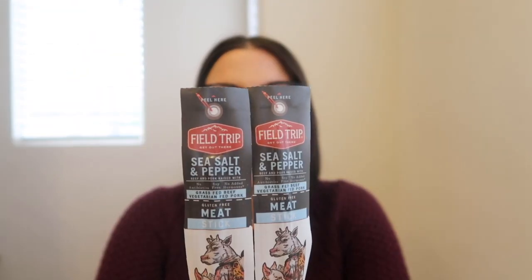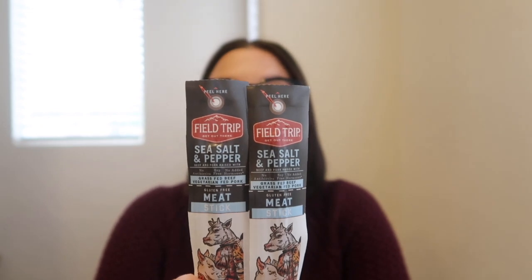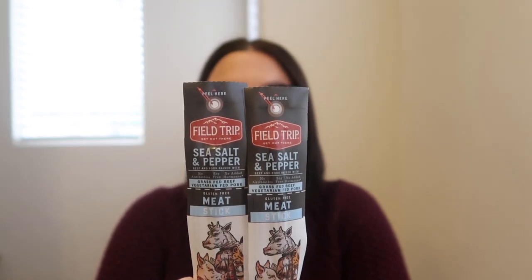The second snack that I want to talk about today are beef sticks. These ones in particular are the Field Trip brand sea salt and pepper meat sticks. These ones are little baby ones. I bought these because I just wanted to try them. We've never had these ones before.